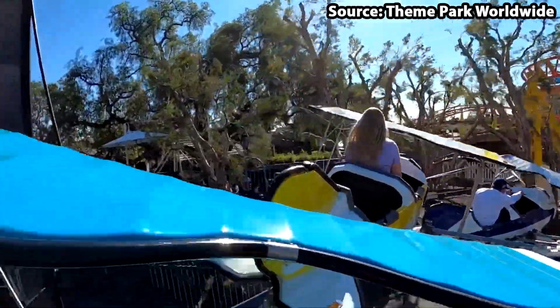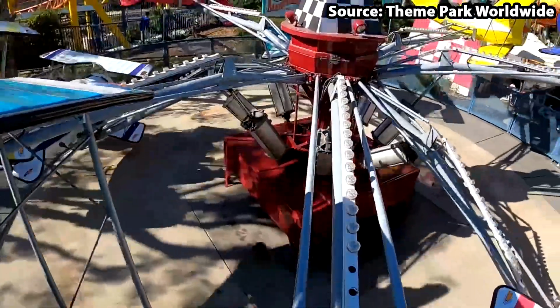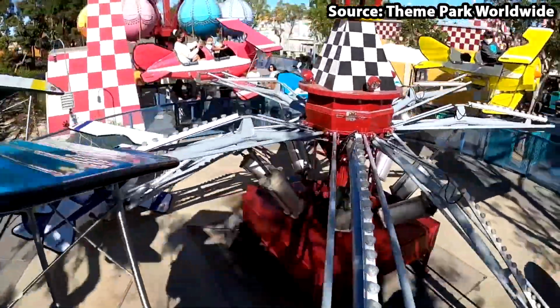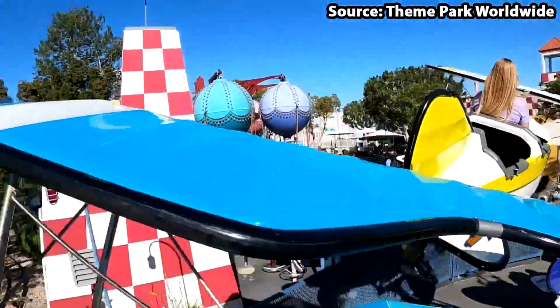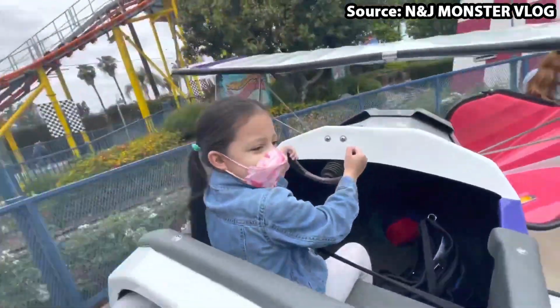Similar to many of the other Dumbo style attractions all around the world, you will head around in circles while also using the lever in front of you to make your car go higher or lower.